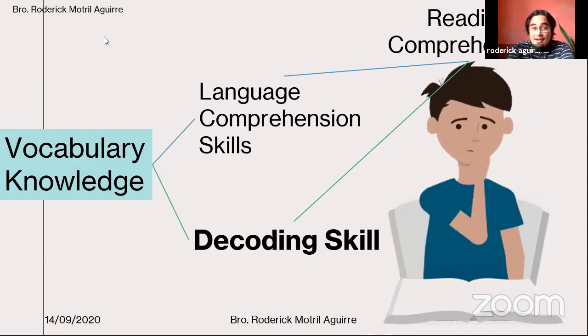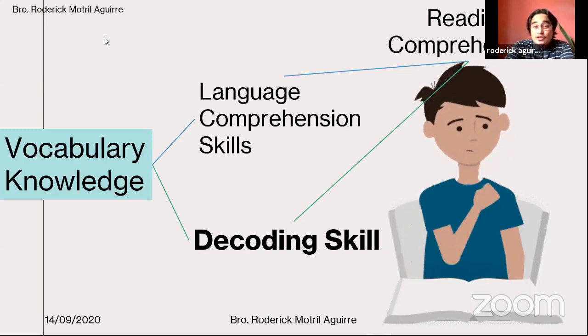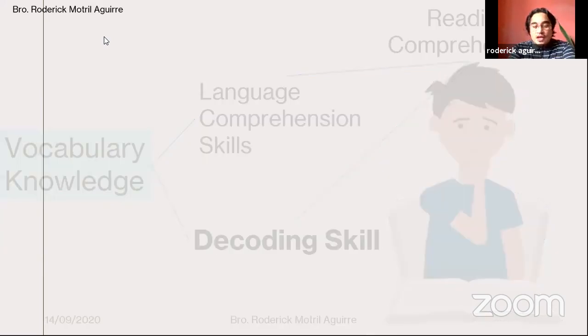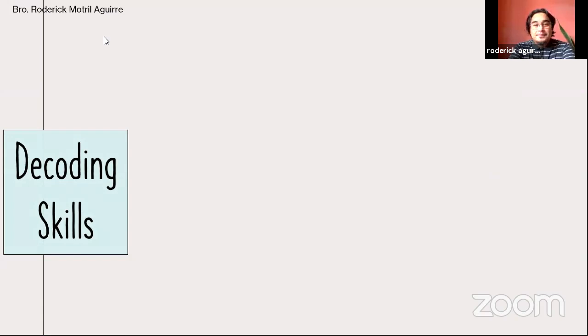And kailangan po ng salita na yon ay pag naturuan na po natin ang mga bata ng mga salita na ito, ang mga estudyante po ay magkakaroon ng skills sa language comprehension at saka sa decoding. Therefore, they will now be able to focus more on reading comprehension. Let's focus on the decoding skills, all right?